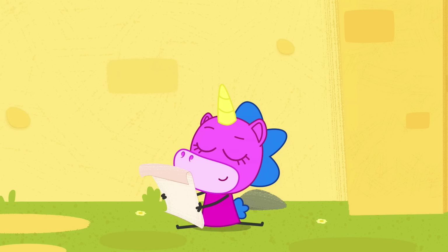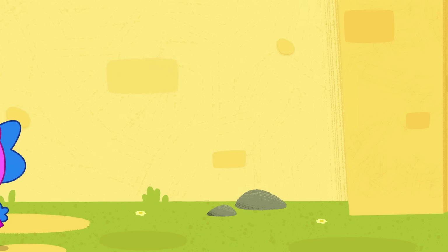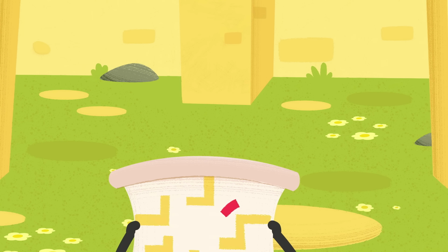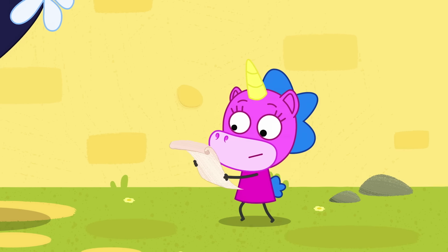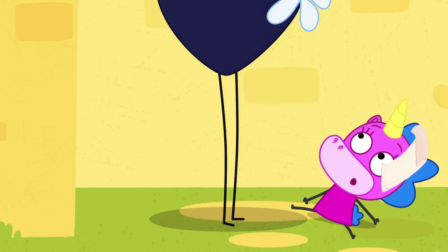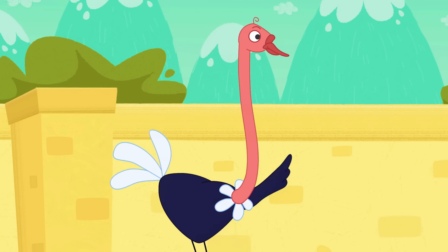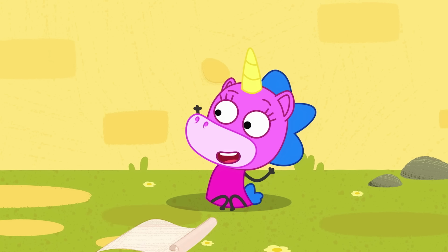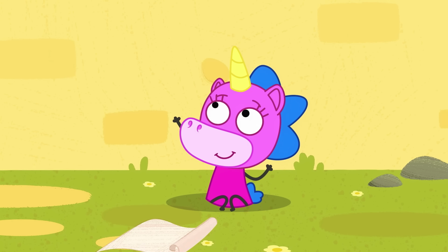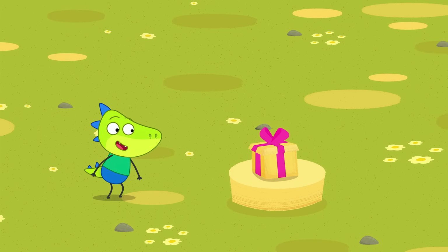What is that, Mimi? It's a map that leads to the prize. Which way does the map say you should go? You need to go right. Mimi, that's left. Maybe Mr. Ostrich can help. Right, left. Right, left. Left. What will Mr. Ostrich think? No. Right, left. Dee Dee found the prize.